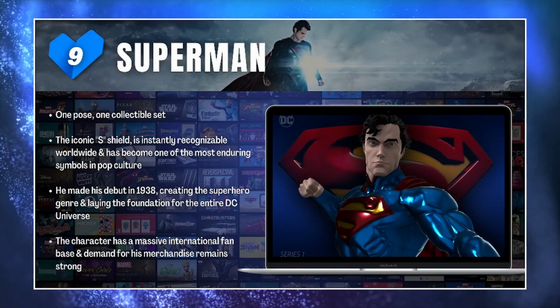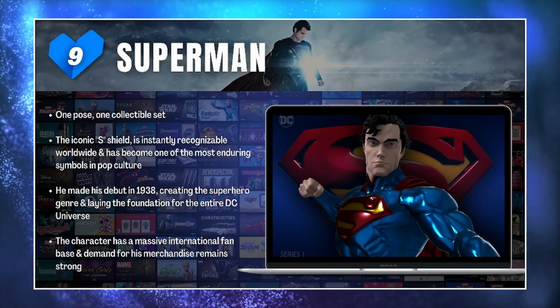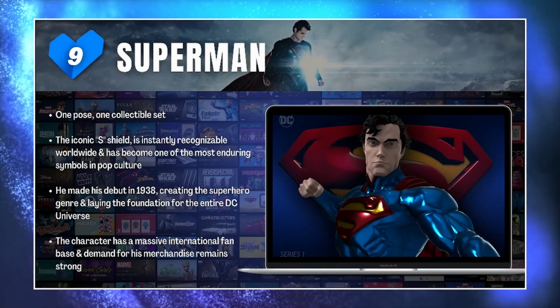We actually just did a collectible showcase on this piece, which a lot of people seem to enjoy. But the price on him has come down quite a bit. So if you're looking to grab him, here's a little motivation for you. Wink, wink, nudge, nudge.